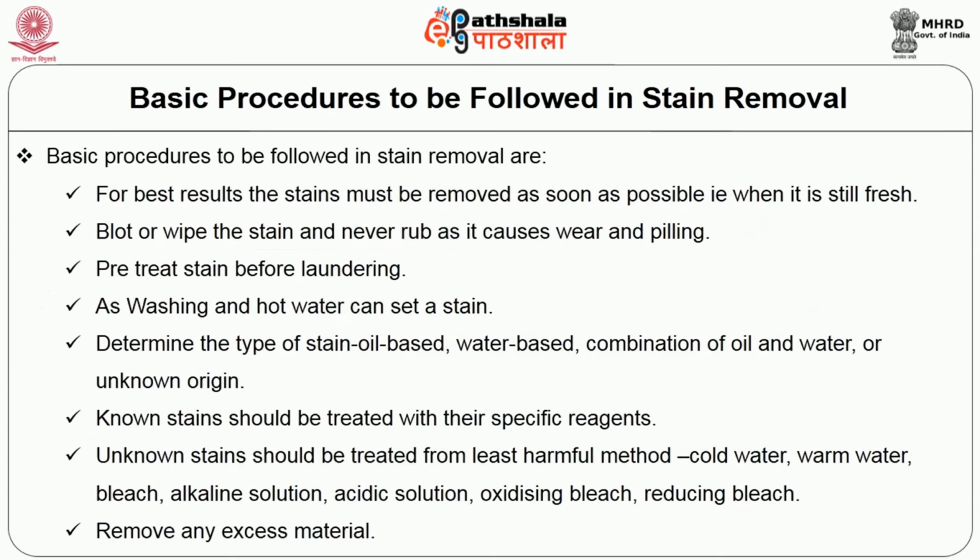Basic procedures to be followed in stain removal are: for best results, the stains must be removed as soon as possible, that is, when still fresh. Blot or wipe the stain and never rub, as it causes wear and pilling. Pre-treat stain before laundering, as washing and hot water can set a stain. Determine the type of stain, whether it is oil-based, water-based, a combination of oil and water, or of unknown origin. Known stains should be treated with their specific reagents.